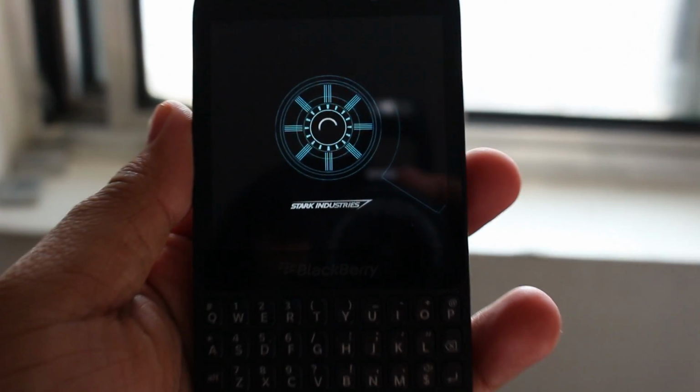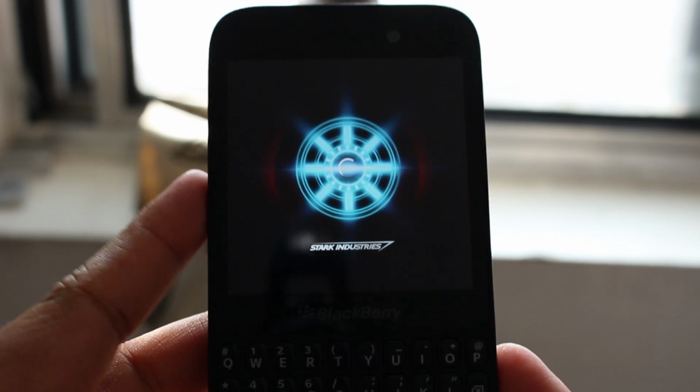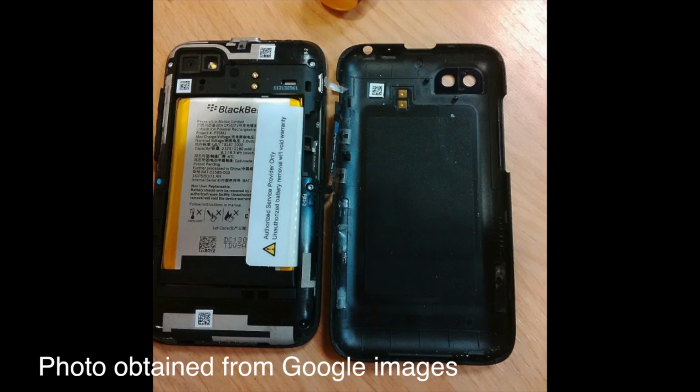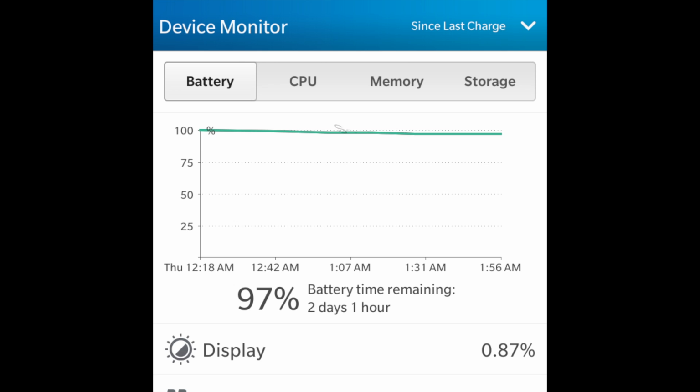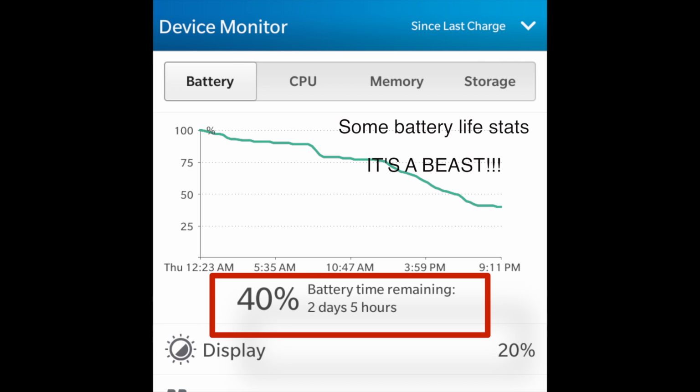Now let's talk about the really good stuff, the stuff that makes me mushy inside, the stuff that made me fall for this device. And that's the battery. It features a 2180 mAh battery, which works phenomenally. It outperformed my Q10 and Z30 device. Yes, you heard me correctly, it outshined the Q10 and the Z30 device.